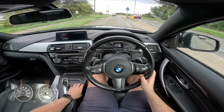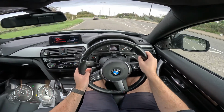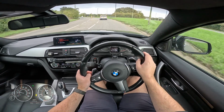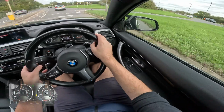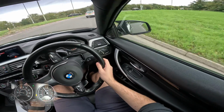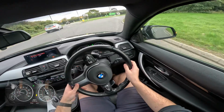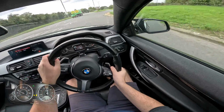Alrighty, back into Sports Plus, gearbox into Sports as well. Before I go for manual, I'm just going to leave it in Sports to see how it reacts. Because yeah, the ZF 8-speed is a fantastic gearbox actually. Really nice fast shifts. A lot of people actually think this is a dual clutch gearbox because of how fast it is. But yeah, handling wise, typical BMW.